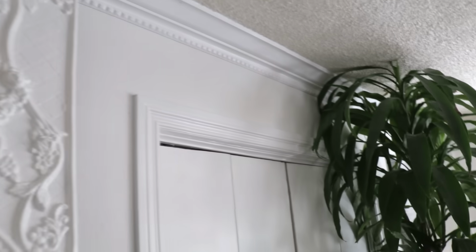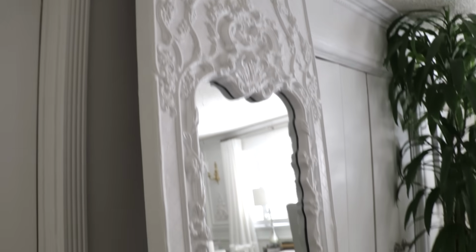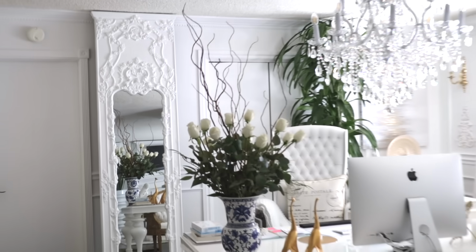Go figure, right? Next up, you guys, is this huge, ginormous mirror. I actually purchased this on Amazon a few years ago, and it was a little bit damaged when it arrived, so they actually just gave it to me for free. How about that, right? I'm not sure if I'm actually going to keep it, though, because I've had it for many years, and I'm thinking I have something in mind that I really, really want for this space. But for now, I just think it really works with the vintage decor. But like I said, I definitely think I'm going to upgrade this.